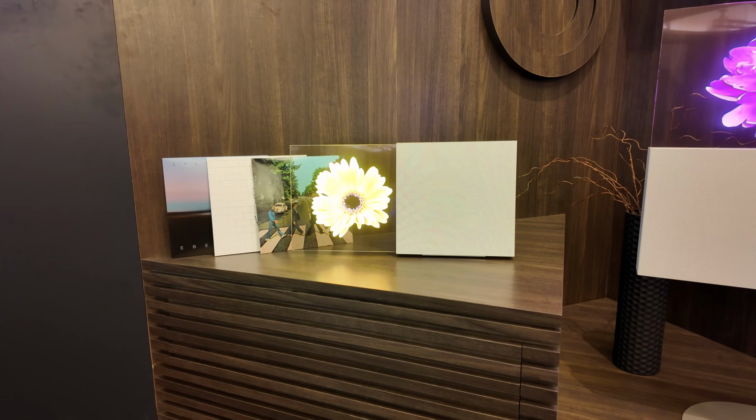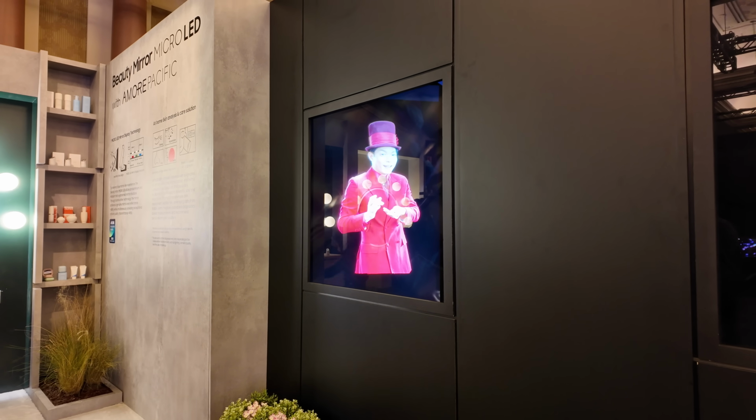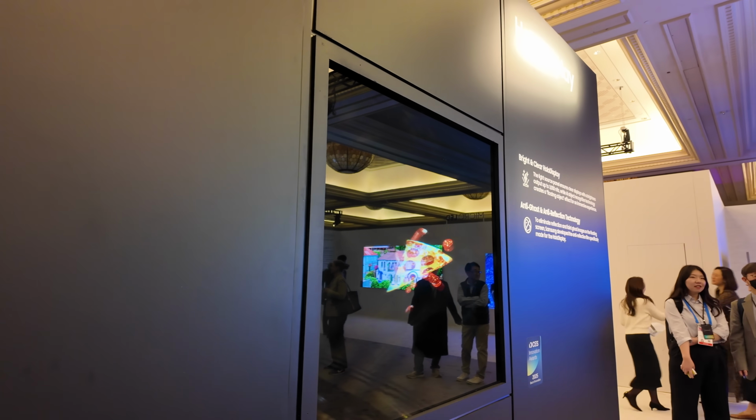I absolutely love this. There was also a holo display that was introduced here, and it has some pretty crazy holographic ads that were being displayed, but you can't really tell a whole lot about this on camera, so you're just gonna have to take my word for it. It is pretty interactive and kind of in your face, but it's not really for consumer use.